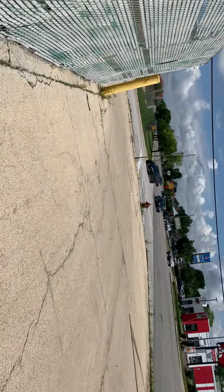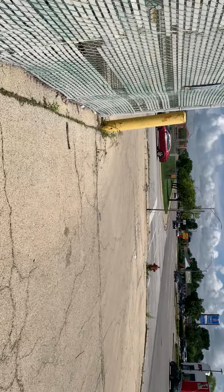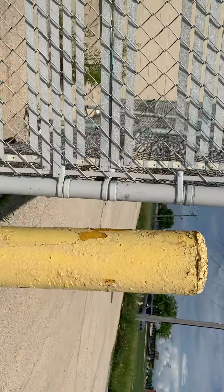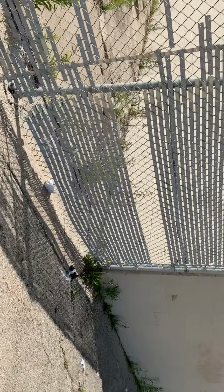Hey, it definitely looks like a prison yard with all the weeds though. But again, like I said, filming these places, I'm simply here to document. And you know, just get memories and stuff like that. We got workers over here, so I'm just gonna go as far as I can around the building.